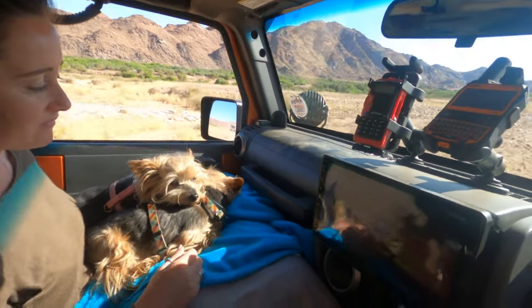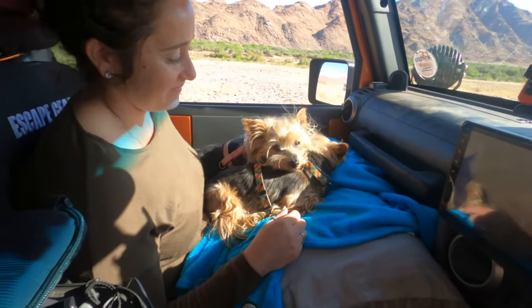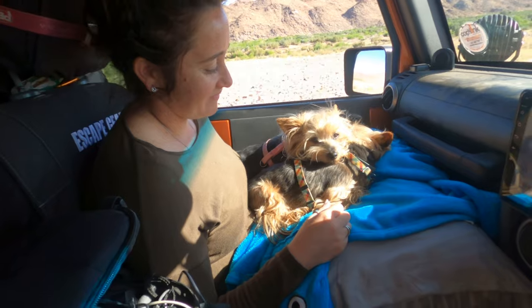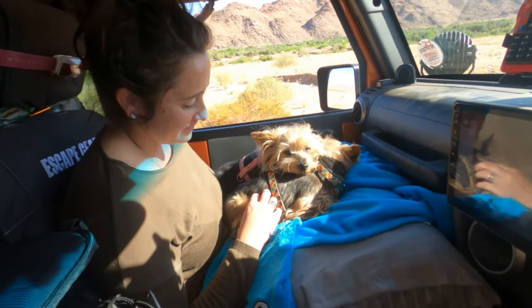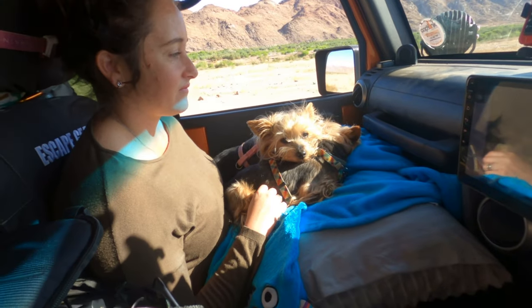These two love each other. Having a nice little snooze. You tired? You played a lot in the water these last two days. Lot in the water. You sleeping nicely, boy?